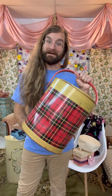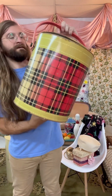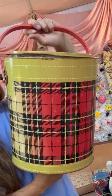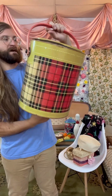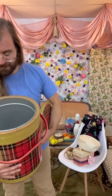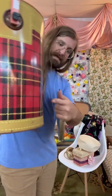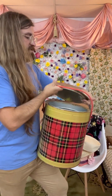This guy is super fun. So we have a cooler, and it is the Hamilton Scotch Corporation, Hamilton, Ohio, the Scotch cooler. A Hetva Cabot design. So, yeah. Super cute. I'm asking $25 on it. So there's the inside. It's amazing. I think it does have one little dent right here, you can see, but still super fun.